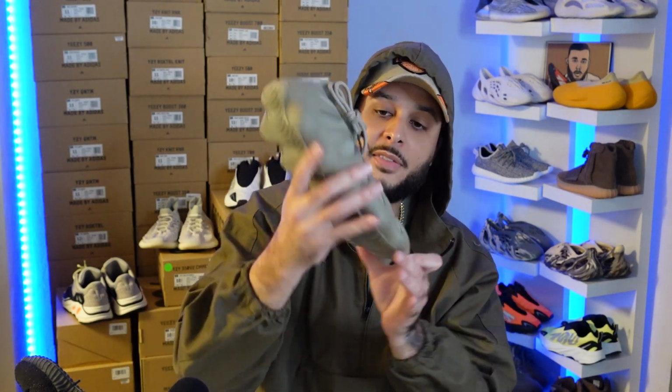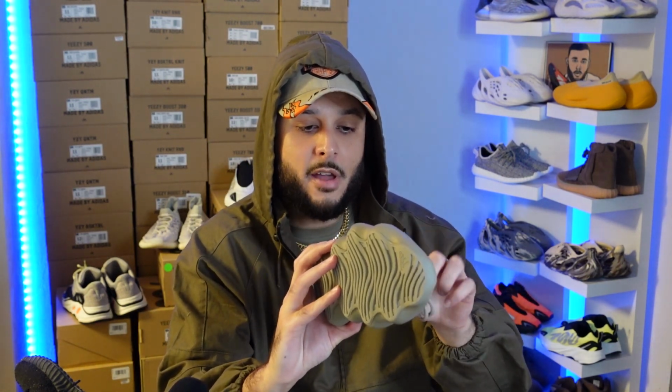So for example, I'm a 10.5 in pretty much all Nike Jordan models and Adidas Ultra Boost, and for Yeezys, I go a half up. So my Yeezy size I would consider as a size 11. Sometimes we go up to an 11.5. So half up at the minimum for this model, full size up if you have a wider foot.